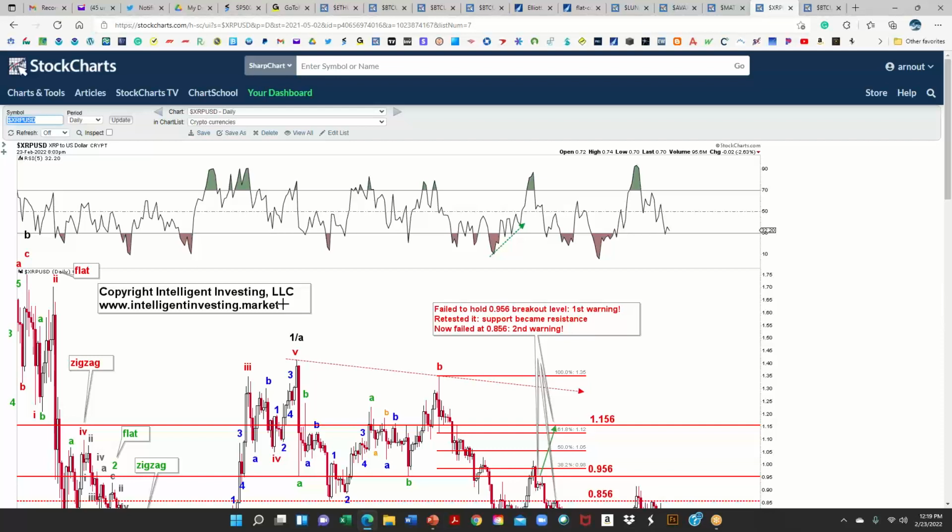So one can really do a one-to-one comparison. There will be some cases of missing waves because these Grayscale trusts trade only during regular market hours, whereas of course the cryptocurrencies trade 24/7. So that's always going to be the case. And once in a while, I can revisit them and do a bigger picture assessment.